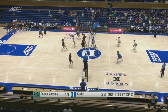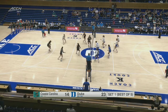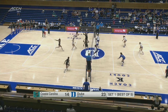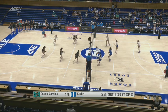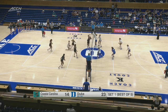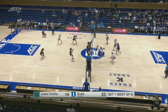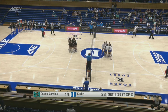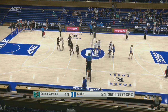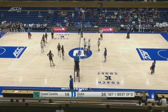Johnson has the serve. Keefe kind of free balls that one over. In the middle, Johnson digs it out. Worthington passing it. Johnson back row attack again, just feathered over the top of the net. Blue Devils a little out of sorts here on this lengthy rally. Back set for Richardson. And it's in, they say. Set point for Duke. And the shot's not going to challenge.